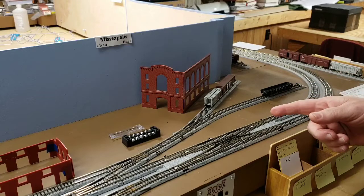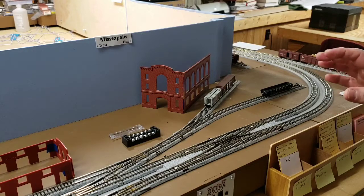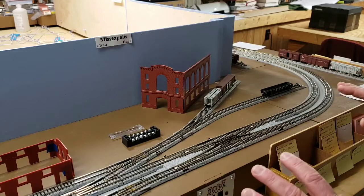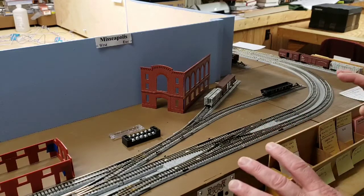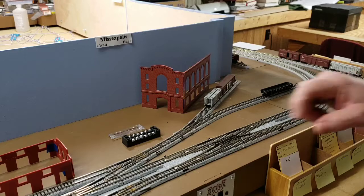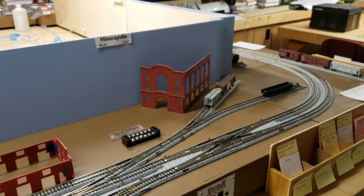I've had a chance to operate with it a little bit. It really has made a difference. So I'm very pleased with that. Now, for a personal milestone, this means that all of my modules have all their track work done. And that's a good thing. I'm going to start concentrating more on scenery. Now, next I want to show, I also managed to get the carrying cases built for these two modules. And I'll show you how those look in just a second.